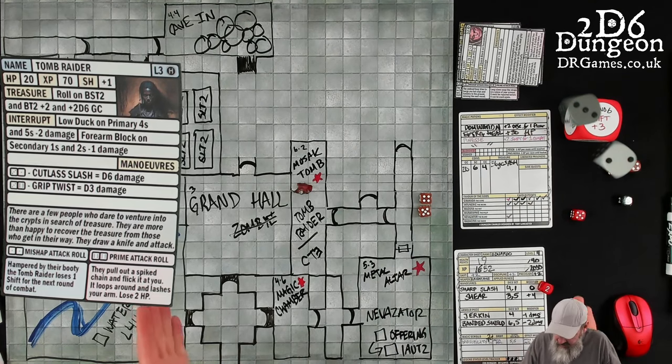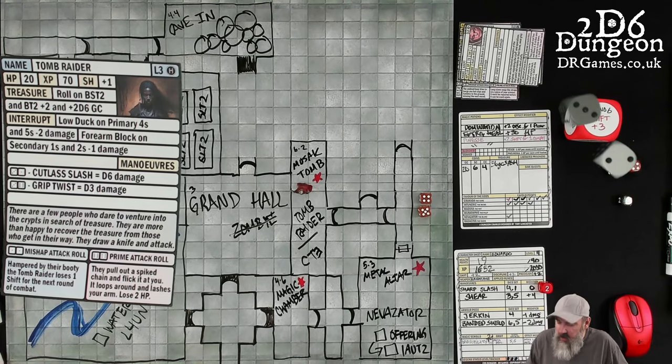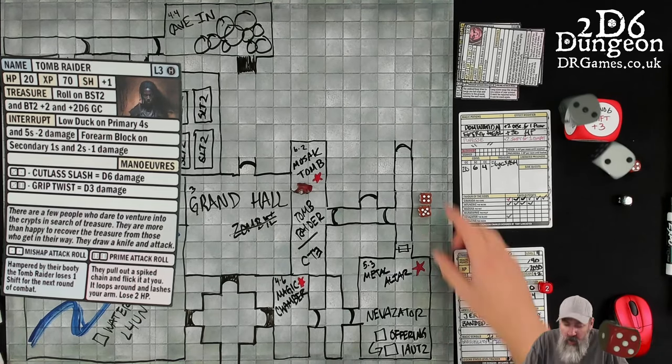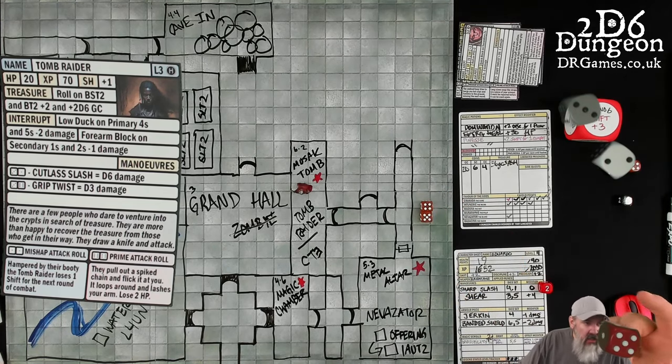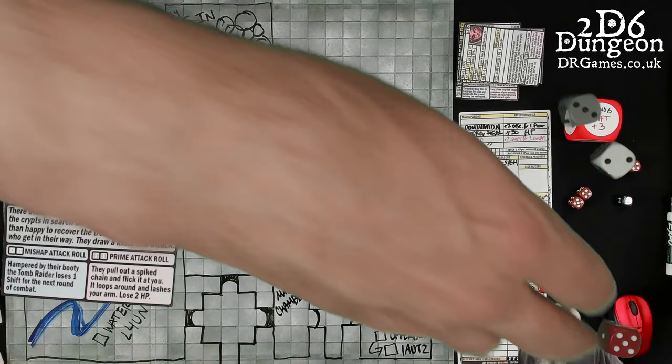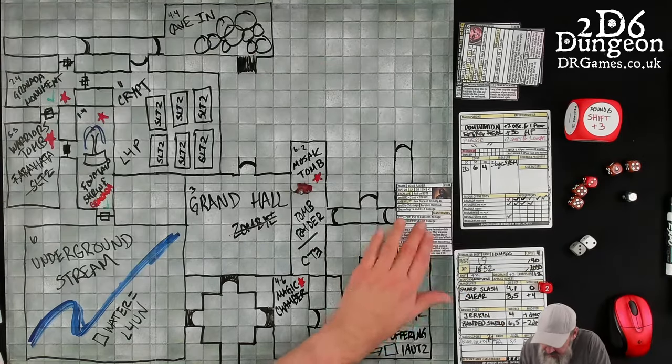3-2. Good enough to roll a shear. So that's a plus 4. So there's a 9 damage. Ooh, just enough to kill. Good. Okay, I'm done with you, Tomb Raider lady. Anyway, what was it? 70 experience.